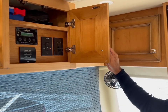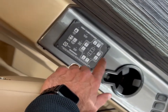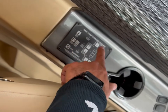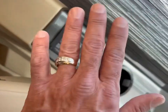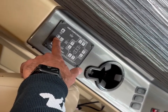It's a nice station here. Right here is an automatic leveling system. You have to have the key in the ignition and the on button, and these will automatically level your motor coach, or you could do it manually by these buttons here, but you use the auto and it will level your motor coach. And once you're done and ready to move, you can press cancel or store.